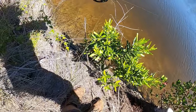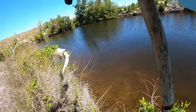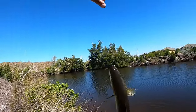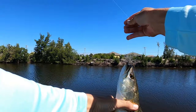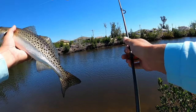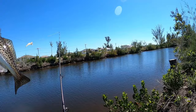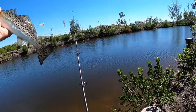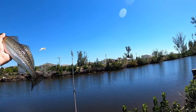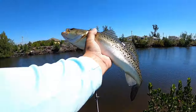Oh, he's got a nice trout. Oh yeah, he's nice. Yeah, that might be the biggest one of the day. That's a solid fish for sure. I'm taking quite a few pictures today, but oh yeah. Yeah, that's a good looking trout.